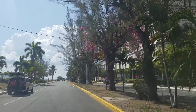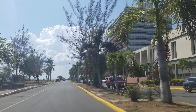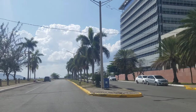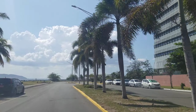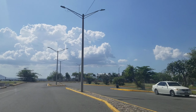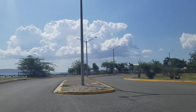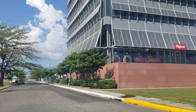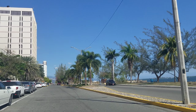And then coming up on the right is the Digicel head office. There you can see it now. The government was trying to restore downtown Kingston. So they told companies that if you move your head office to downtown Kingston, you would get tax benefits. So you'll see a lot of new high-rise buildings going up or have gone up, and it's in an effort to help restore downtown Kingston, and it seemed to have worked.